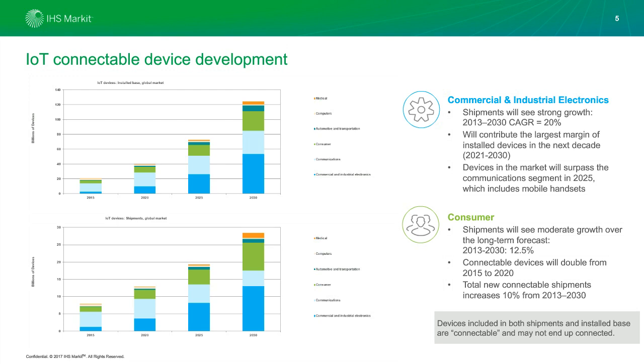So we forecast the total global number of IoT devices at around 40 billion or so in 2020. Of this 40 billion, around 30% or 11 billion will be nodes or network endpoints.